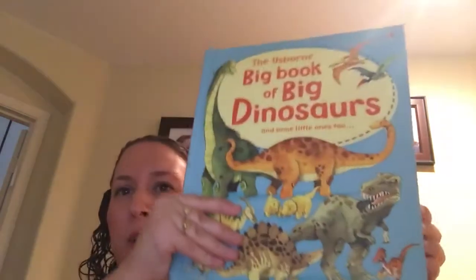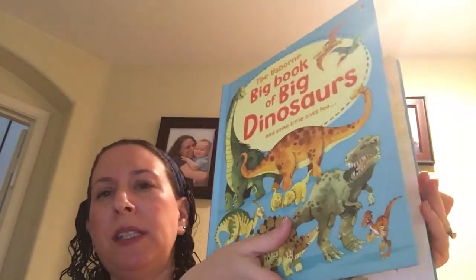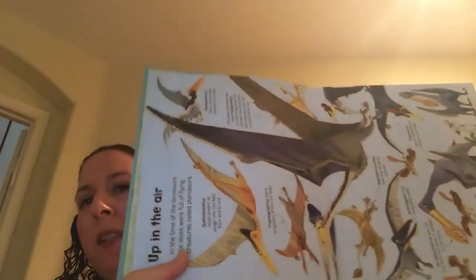You might be familiar with some of our big books. These are very popular nonfiction. This is dinosaurs, but we have sea creatures, we have animals, we have trucks, we have all kinds of things. These fold out and have tons of information in them. So this is a very popular series.